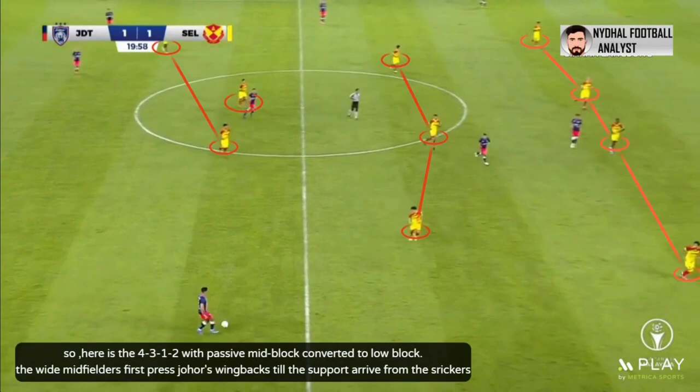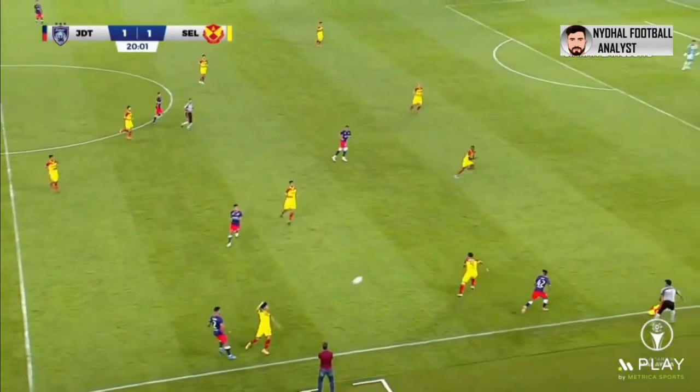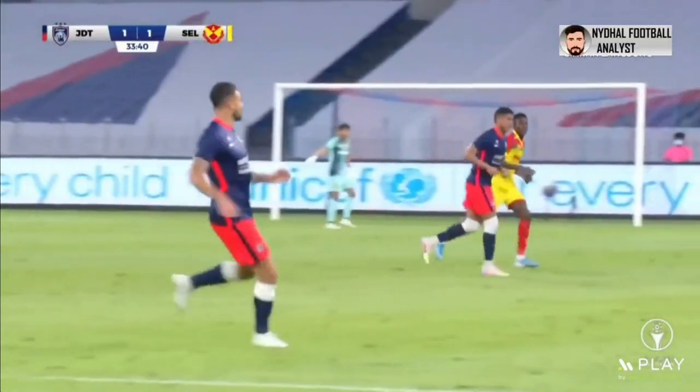Here is the 4-3-1-2 with a passive mid block converted to a low block. The wide midfielders first press Johor's wing back until the support arrives from the strikers, Fikri or Oli Zugan, of course. Here is how the team shifts to the ball side as a unit.